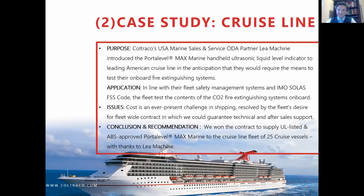So this is a slightly thinly veiled example of a recent fleet that we have been working with. Again, working with our partners in Miami. There was a cruise line who were looking to reinforce their safety practices with regards to their onboard fire systems.